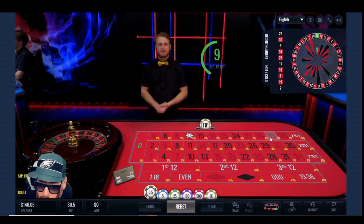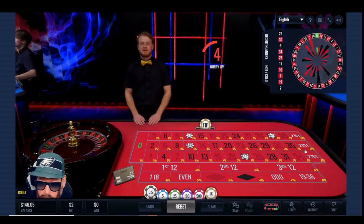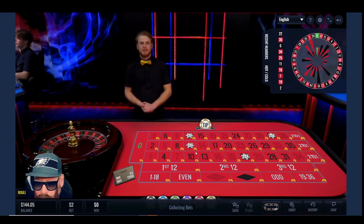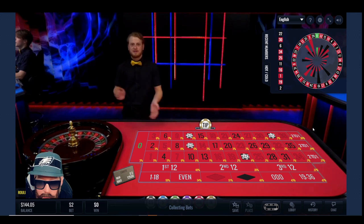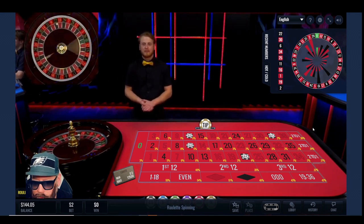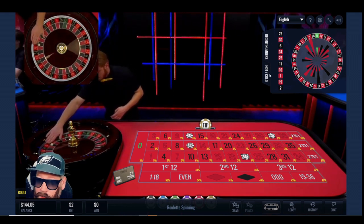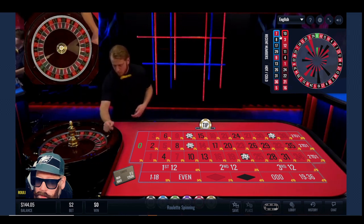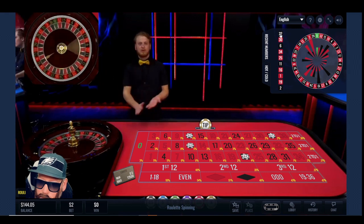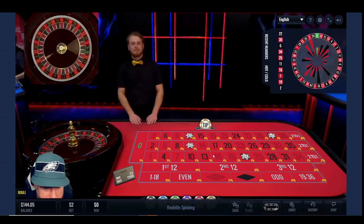33, 22, 11. No, that's not one of my 3 combos, but just noticed it a lot lately. And I like to play things that are divisible, so 11 goes in this half of 22, 11 plus 22 is 33. A lot of times I see that kind of stuff come out. 10 is the hottest number, huh? So we haven't seen 10 come out yet, so don't really know if it's still hot.